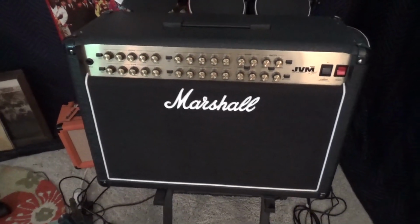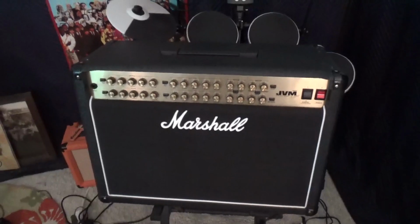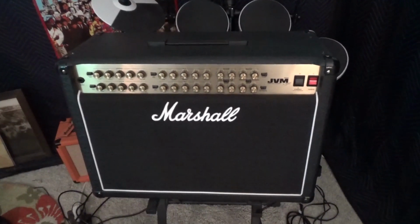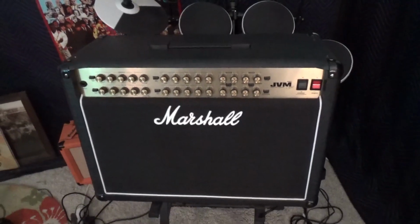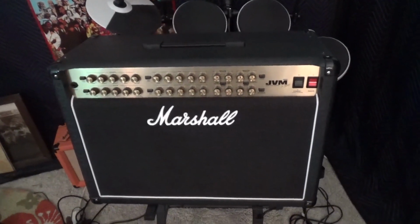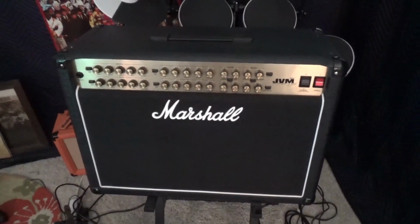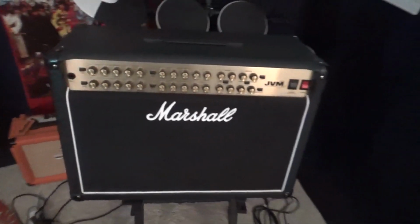So again, that was less than half the price new of what I got this for at Guitar Center. And this was several years ago. A good 5 years ago. But what a screaming deal. You can't beat it. So we're going to talk about amps first, then pedals, and then the guitars. That's the order we're going to go in.